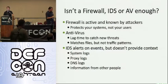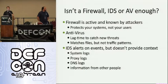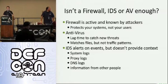So isn't a firewall, IDS, or just antivirus enough? Well, a firewall is useful, obviously. People know about it. Attackers know about it. It only protects your systems. It doesn't protect your users. Antivirus has a lag time to catch new threats, and it's not going to catch anything brand new. It matches files, not traffic patterns, not the flow of the network data. The IDS alerts on events, and is a lot like antivirus software in that it depends on rules to be written for it, things that have been discovered or that you might be watching for. It doesn't provide context, doesn't give you system logs, proxy logs, DNS logs, or information from users or other people.